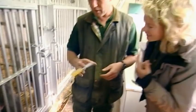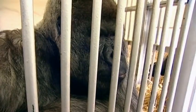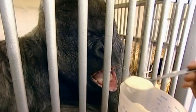Well, this is just aloe vera juice. Oh, look at that. And he'll just take that straight from the syringe. That's amazing. So you're trying natural remedies, aloe vera. Yes, and the other thing we have here is natural yoghurt, which is good for stomach problems. Because it's got the bacteria in it. And he just takes it off the spoon. Normally very good. Every now and again, he does try and take the spoon for himself.